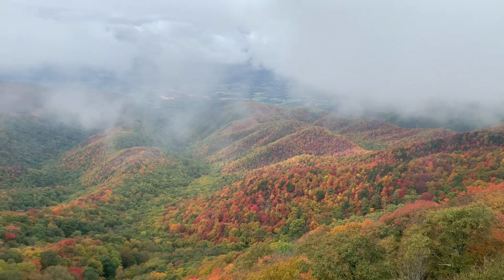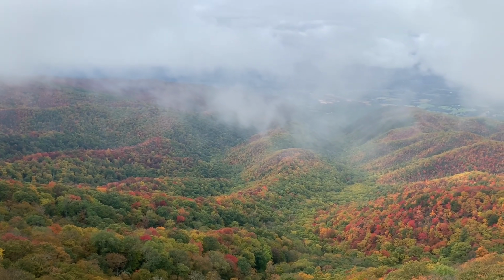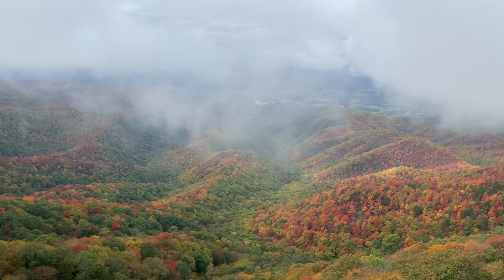Why is there no love for the Southern Appalachia? Because no one remembers it. They rush through it. Yeah. God, this is beautiful.